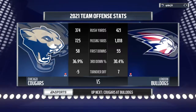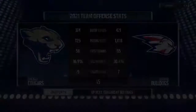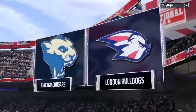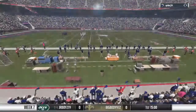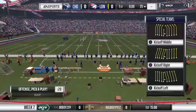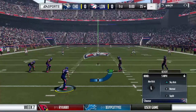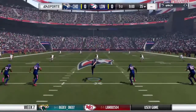Hello, everyone. I'm Larry Ridley, and this is the NFL on EA Sports. We're across the pond in England this week, and two teams are hoping to show off for an international audience. It's the Cougars going up against the Bulldogs. With that, we head over to jolly old London as we welcome in our broadcast team, Brandon Guyton and Charles Davis. Thank you very much, Larry.